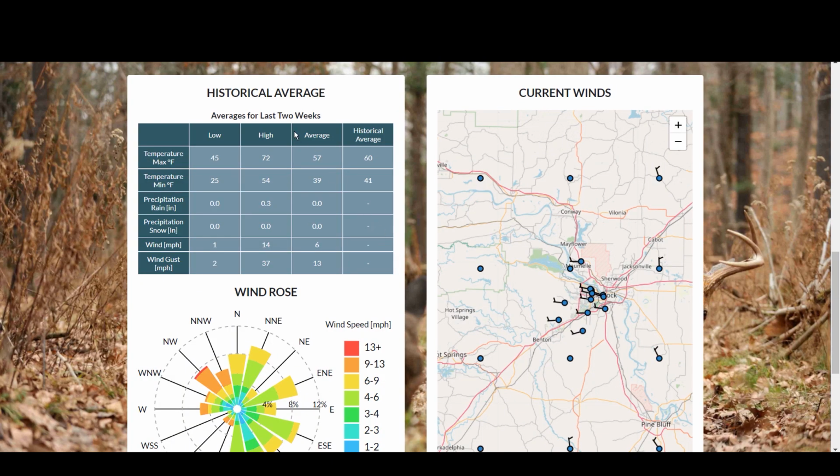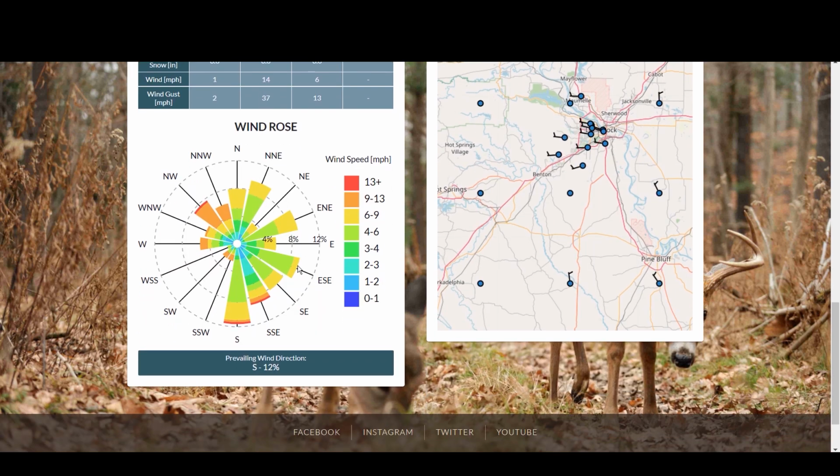And your secondary breeding is going to be roughly a month after that, where it usually isn't quite as extreme, but you have the timing estimates based on your exact locale. And then we scroll down even more here, and you can see your historical average. So you can look at your weather currently and over the next several days and compare that against historical averages over the last 2 weeks. And then finally, the same thing with the wind rose.